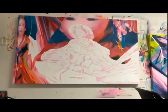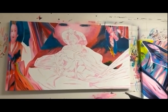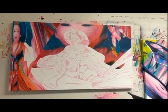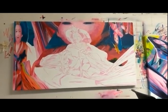So this is one of them. The angle's kind of weird. I don't know how to adjust it. But this is also a Hina doll. It's a lot more detailed than the one I have in the VU. And then this is, let me walk over. Can you see that? Oh my God.